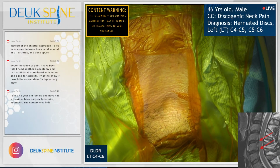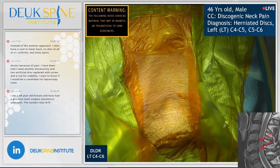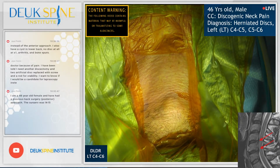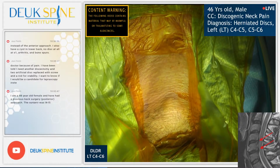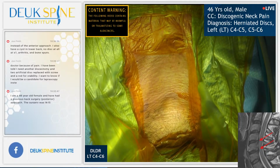This patient traveled to the United States to have the Duke Spine Institute procedures. He has 2 herniated discs in his neck, C4-5, C5-6.